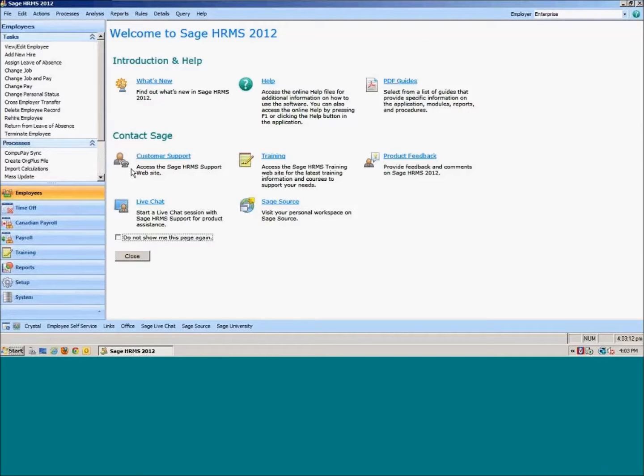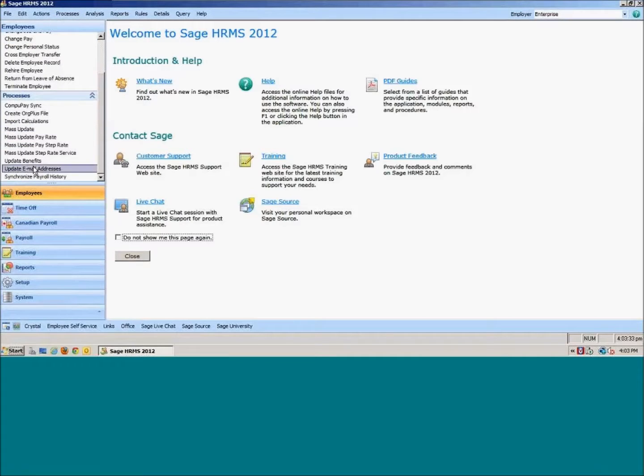So from the Employees section, you can very easily choose a number of different things. It breaks up the different processes and tasks into each respectively. And a task is really considered as something that you're going to perform for an actual employee individually. And a process is something that you might be mass updating quite a few employee records at a time as well.